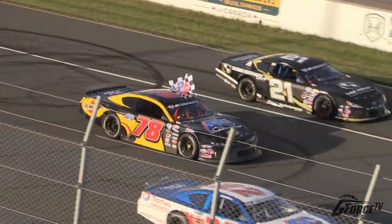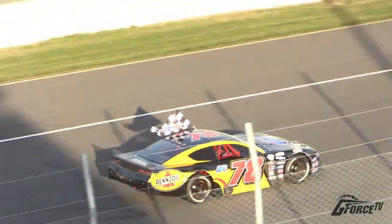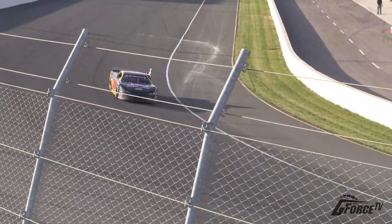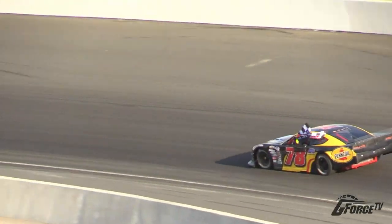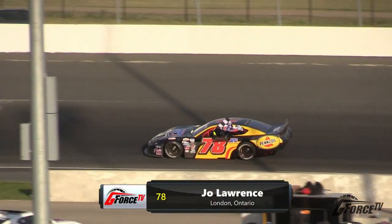He'll grab the checkered flag and we'll do the victory lap here at Jukasa Motor Speedway, the winner of the Dayco 75, presented by Pennzoil. As he celebrates around the track, we'll go down to victory lane in just a moment with Clinton Jeffrey to catch up with the top 3. Joe Lawrence, your winner. Brandon Watson, second.